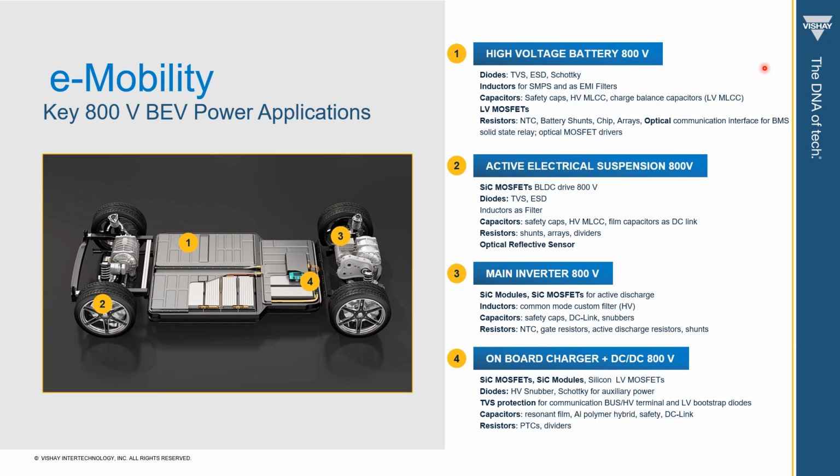Speaking of the current mainstream electric vehicle 800-volt application, Vishay provides many key active and passive components, such as high voltage battery 800 volt, active electrical suspension 800 volt, main inverter, and onboard charger. Vishay can supply many key active and passive components in this area.